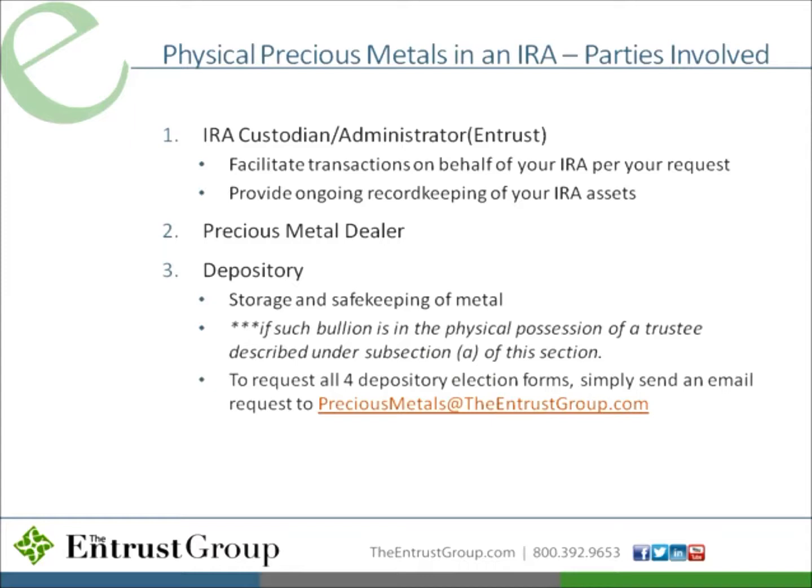So the depositories, and there's 4 depositories that we work with, would actually store your assets in a vault in your name. The assets would be stored there for safekeeping. They are all insured per our regulations by Lloyd's of London. So your assets are secured in a safe vault, and that's the role the depository plays. Keep in mind that depositories will have their own fees, and we'll get to fees here in a minute, but there are fees to the depositories for safekeeping. Usually varies between $95 and $165 depending on the facility that you store at.